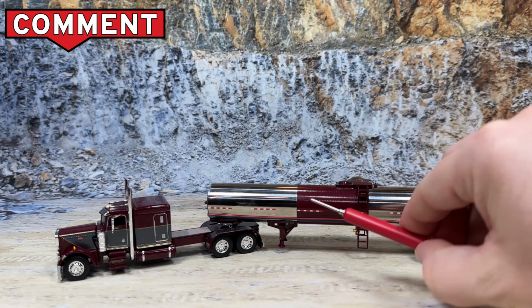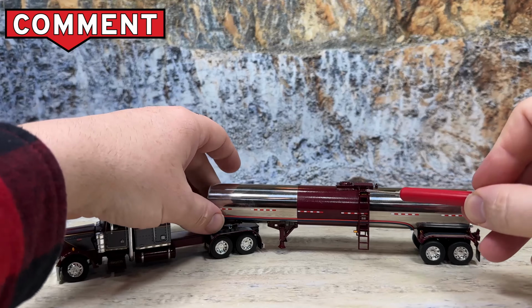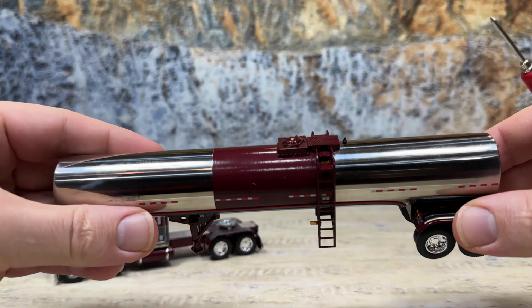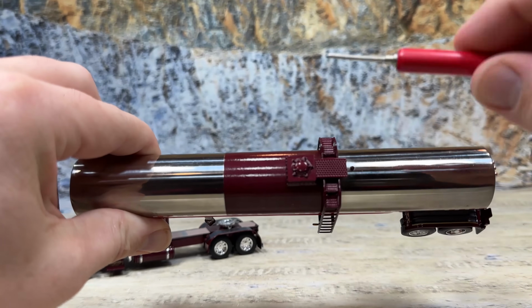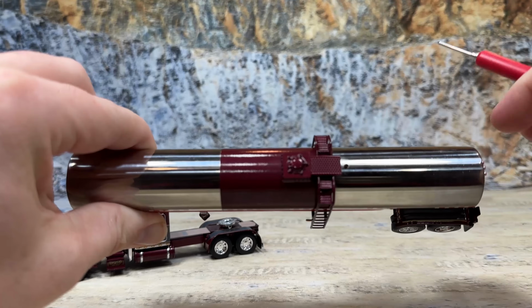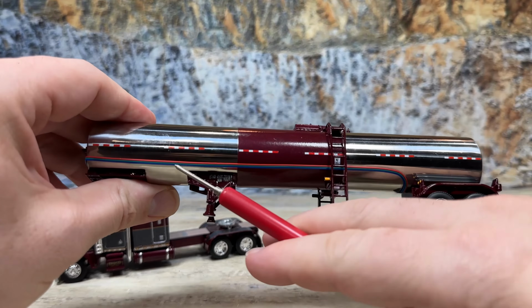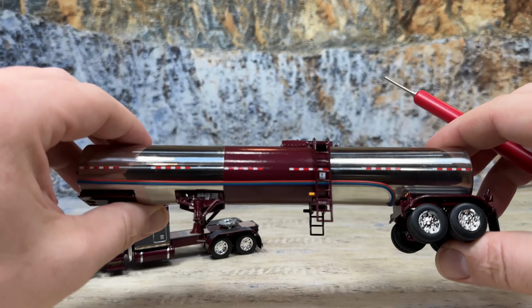Normally this band here would be painted black, but they painted it maroon, just like the real trailer. The ladders here are painted in maroon, purple, and up on top, same thing. The hatch for the manhole, the catwalk, and the other ladder is painted in purple. On this side, you've got the air lines, electric lines that run down the outside of the tank, just like they do on real tankers.